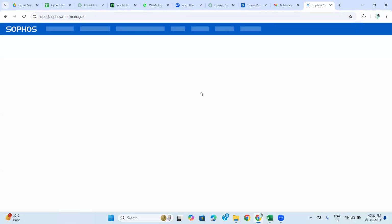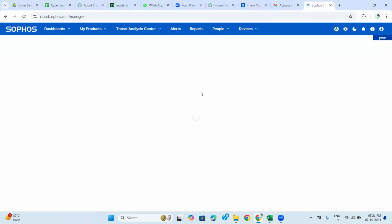Now it will take you to the Sophos Central dashboard. From there you have to register once again. It will ask whether you have an existing account or not and so on. Okay, directly it's open. Perfect. Let's wait.